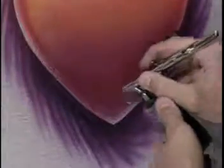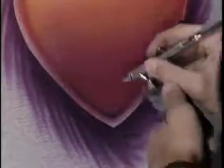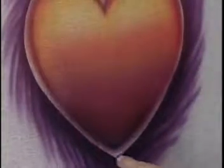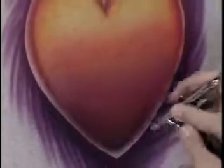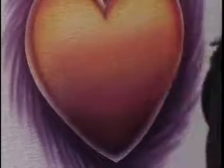Alright, with the violet now, I'm going to do a soft edging on the bottom. Not quite as hard, and a real soft edging on the top as well. And then I'm going to blend up into that. Again, notice how I kept this ridge free to create that distinction between the outside and the inside. Okay?